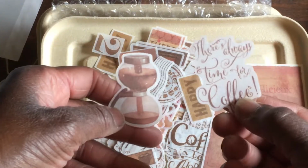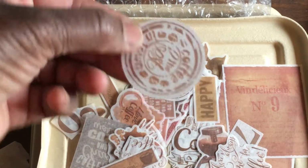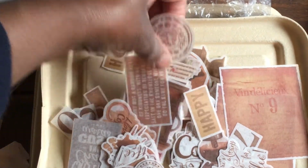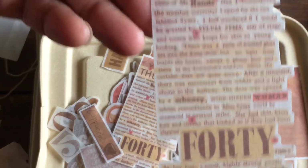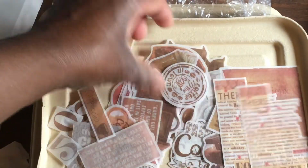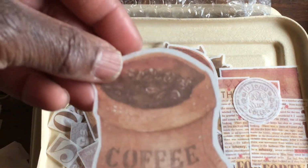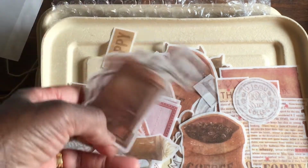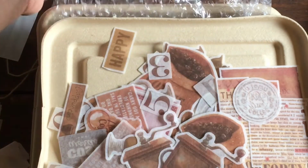These are all little stickers. Oh, I'm going to have to do that soon. Beautiful, aren't they? Beautiful selection. I love, love, love it. So that's a little coffee ephemera sticker set that I ordered. Oh, wow. Gorgeous, gorgeous. So that's the coffee set. I'll pop that to one side.